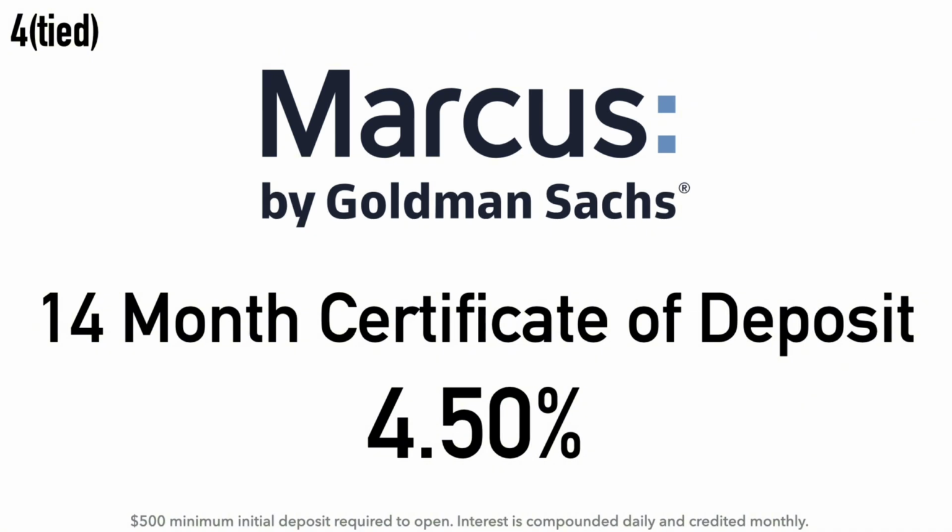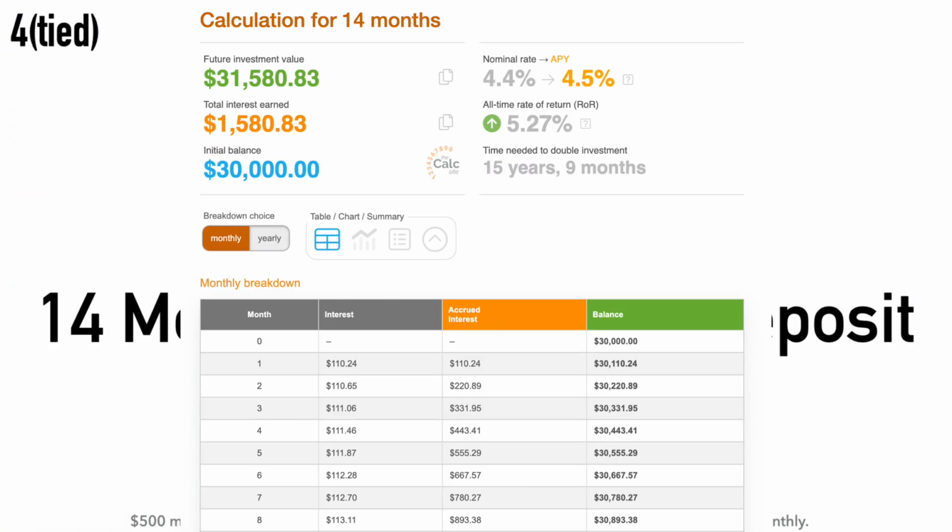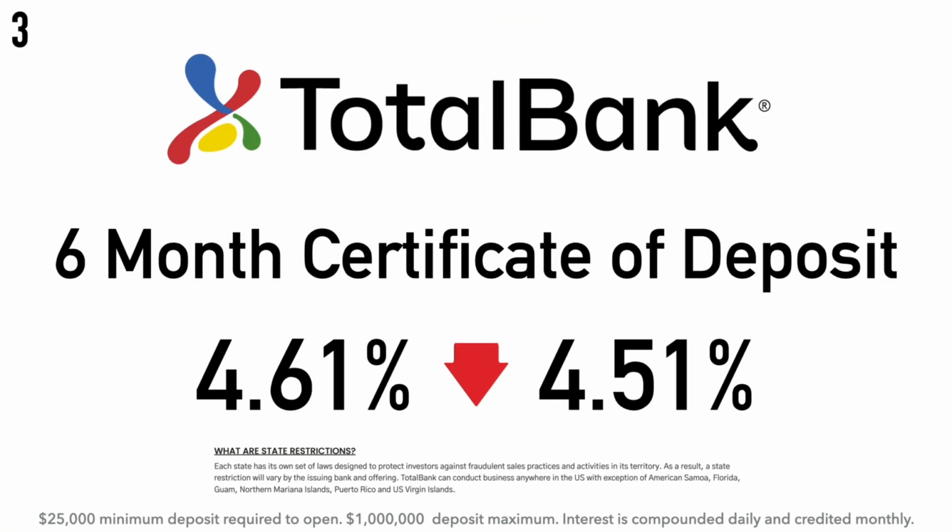Calculation example for this one, if you had $30,000 in this Marcus by Goldman Sachs 14-month CD at 4.50% APY, with the interest compounding daily, after 14 months, you would earn about $1,580.83 worth of interest. And at number 3, we have the Total Bank 6-month CD account.